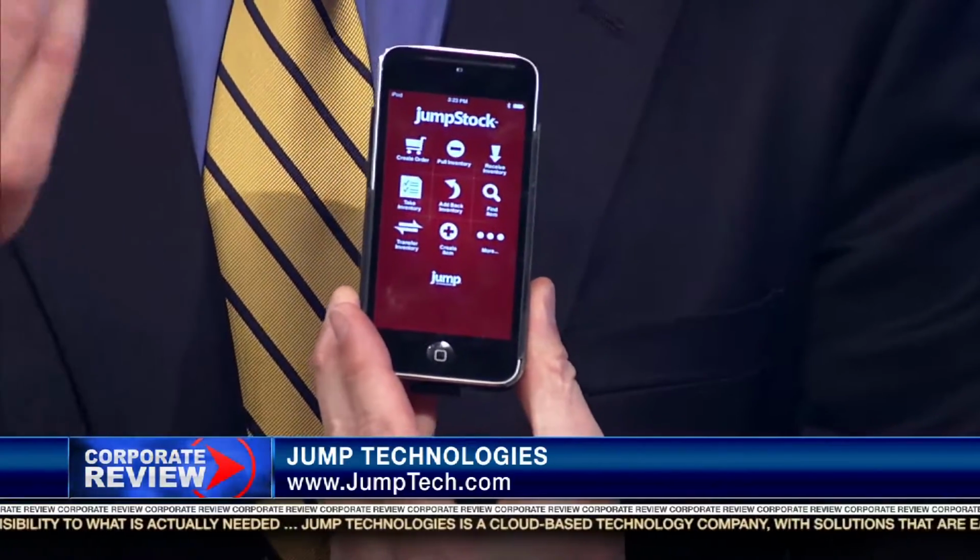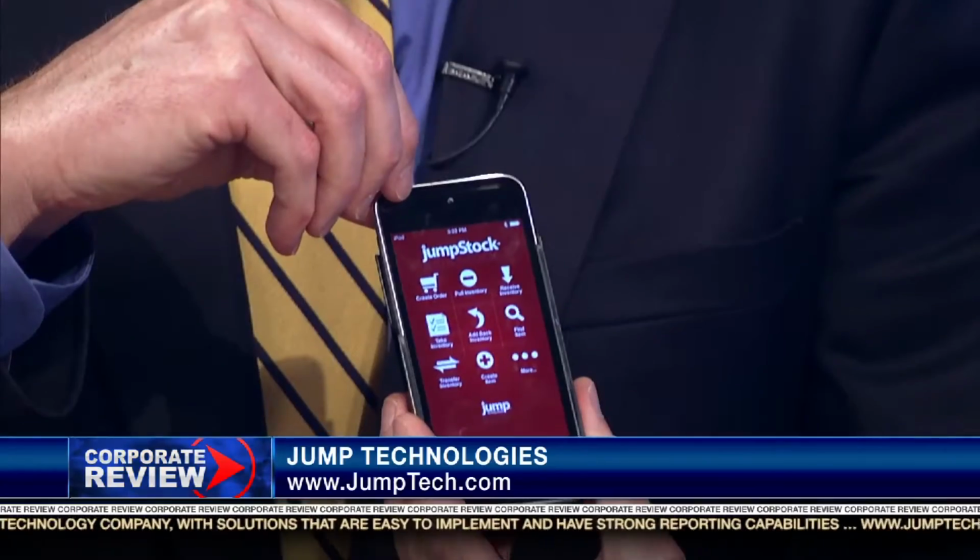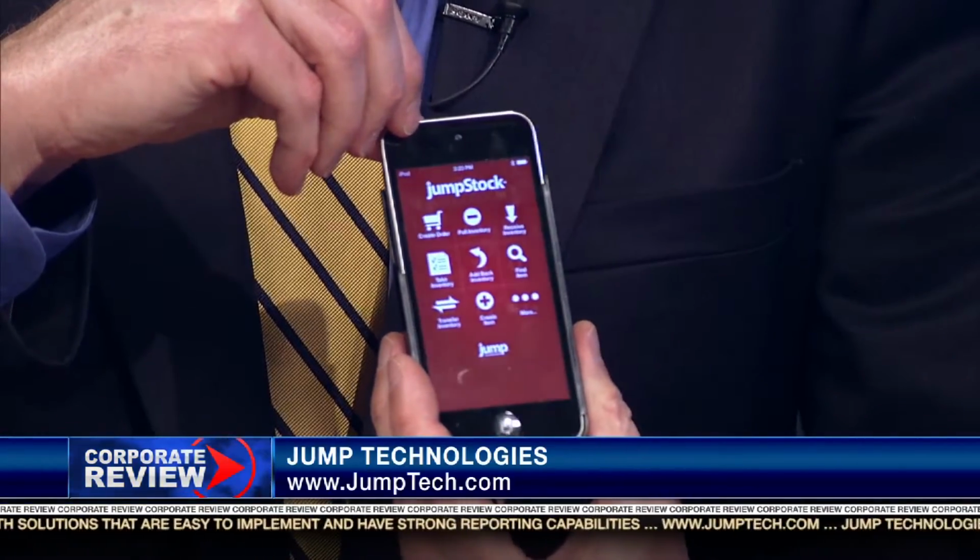Absolutely. And there's a couple of significant pieces of new technology that hospitals should be looking at. First and foremost would be mobile technology. So today there's an app for everything. Sure. And JumpStock exists as an app that will run on any Android or iOS-based device. Here I happen to have it running on an iPod Touch. On the back, clipped is a Bluetooth scanner.